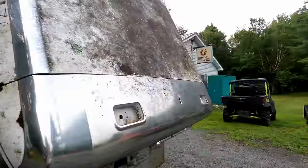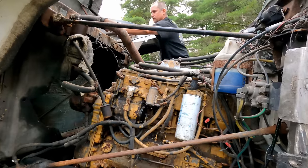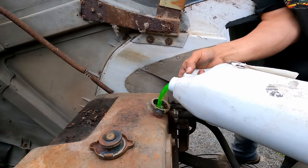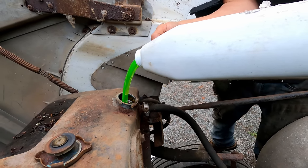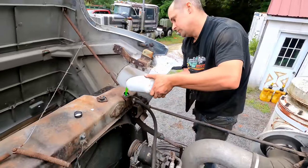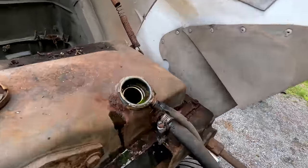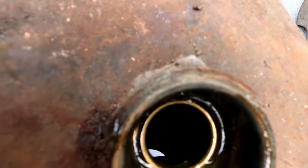I actually can't tell what the coolant level is, so I was gonna add coolant anyway. Oh God. Might as well add brand new coolant. Oh yeah. Doesn't even look diluted. No, this is straight, guaranteed. Get that into you. Dude, there's some in there. I think if I add another gallon, it'd probably be full.